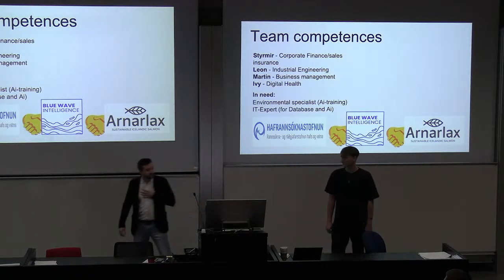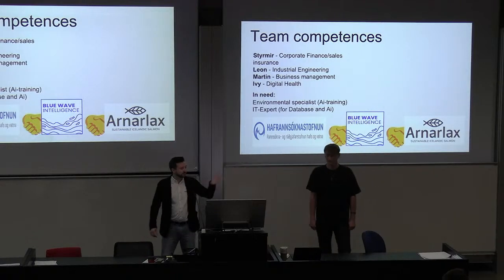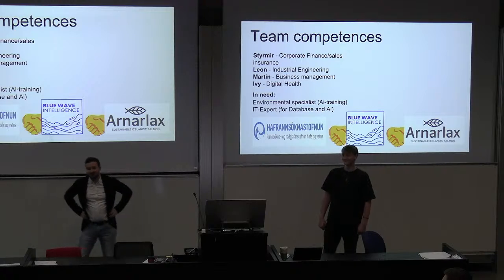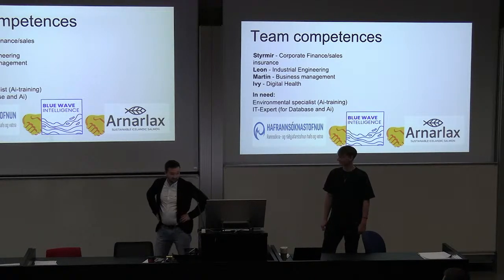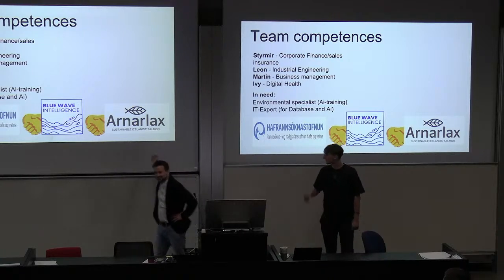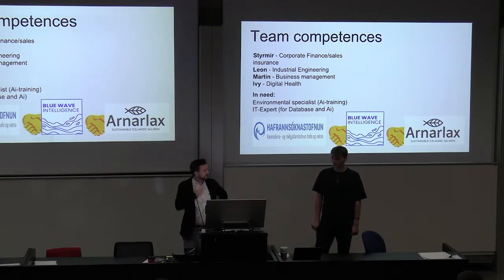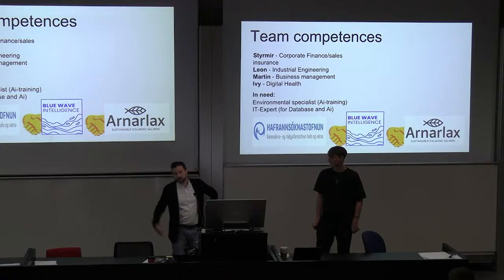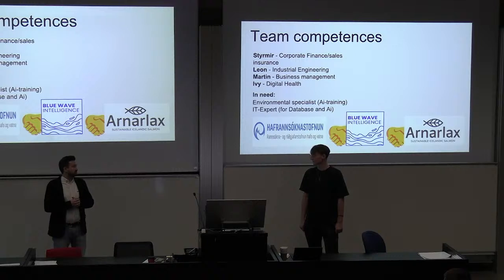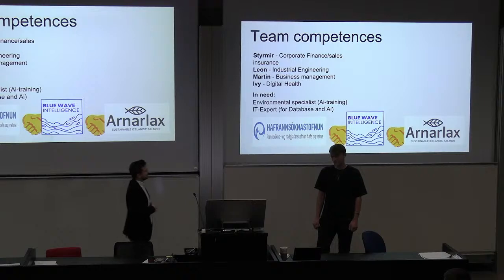Our team is myself from corporate finance, sales and service; Leon, industrial engineering; Martin, business management; and Ivy, digital health. We are of course missing IT experts and marine biologists, but hopefully that's something we can collaborate on with Hafrannsóknastofan and Arnarlax, which had the accident a couple of years back, I think in 2023. Together we can hopefully reduce this risk. Fish is hugely important in Iceland, and if fish escape, for example with bacterial diseases, that could be a disaster for the ecosystem.